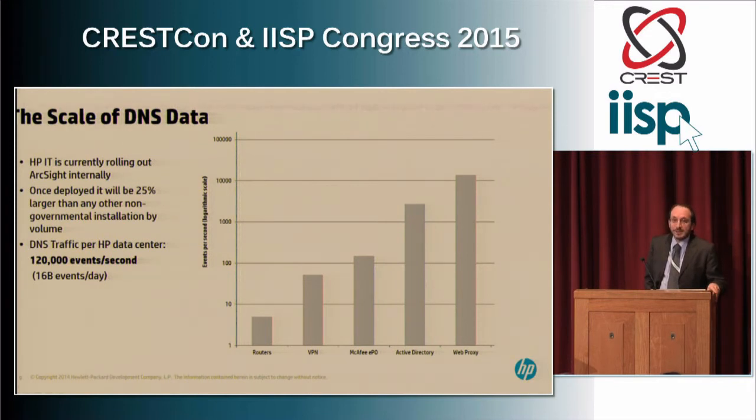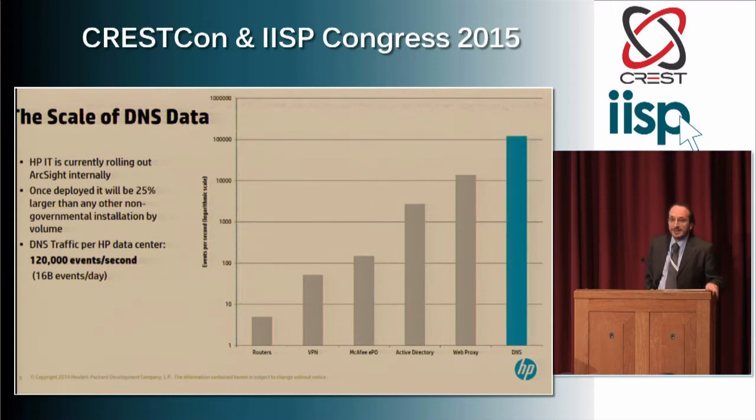In HP, we are getting 10,000 of those events per second, so HPAT worldwide. If we're talking about DNS, that is 120,000 events per second. That's much more than any traditional security information event management tools can cope with, unless you really distribute the solution and spend a lot of money.